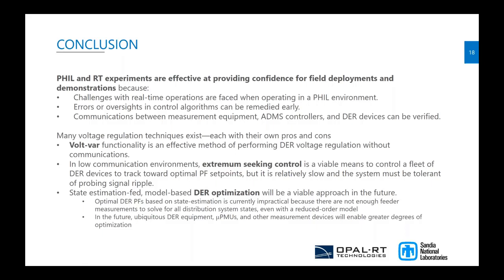In terms of the techniques themselves, Volt-Var is a very effective method. There's historical data for probably a decade now that this is a very stable and effective approach, especially with a reasonable deadband. Extremum Seeking Control is something pretty new. It has a lot of benefits because you don't need information from the feeder beyond what you can communicate to and from the DER devices. And so that's kind of an intermediary step that you could potentially use to get to a global optimum.